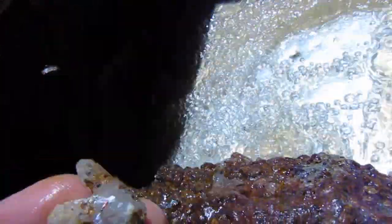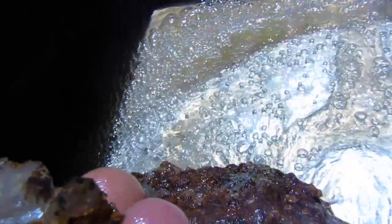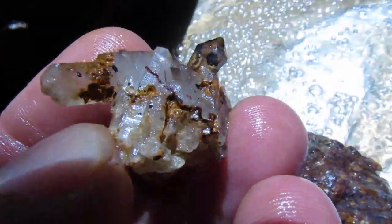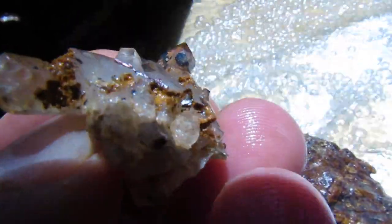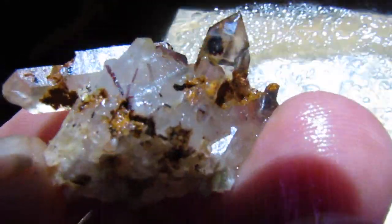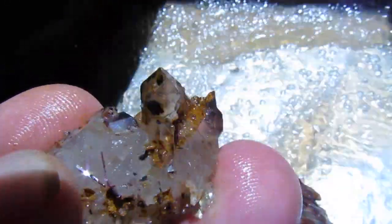Here's number two. And right in there, you got a bean. Part of that one is a stick of rutile partially in and out of the quartz, and the other one is deeper inside the crystal. This is some beautiful crystals too.